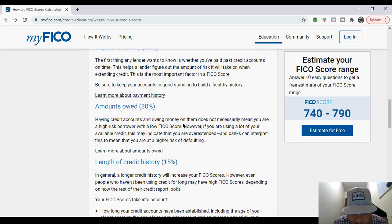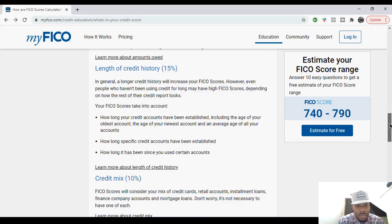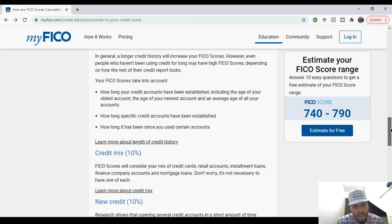Having credit accounts and owing money on them does not necessarily mean that you're a high-risk borrower with a low FICO score. However, if you're using a lot of your available credit, this may indicate that you are overextended, and banks can interpret this to mean that you are at a high risk of defaulting. So that just goes to show that your amounts owed as well as your credit utilization need to be lowered. This is true for loans and credit cards, but especially for the credit cards, because you want to have your utilization levels at a great level. Just something to consider.